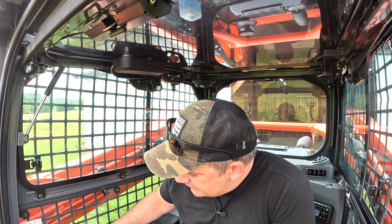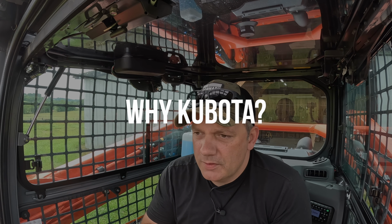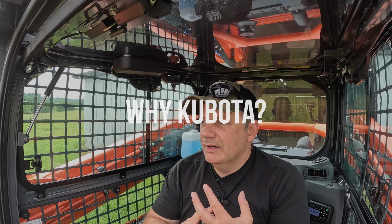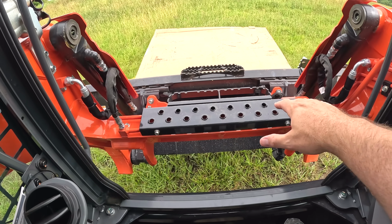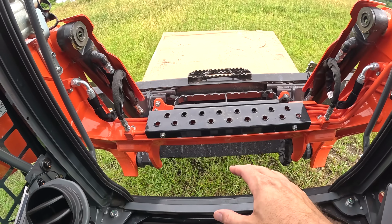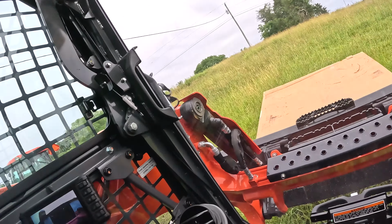But we're gonna go ahead and jump ahead to one thing, because I think it makes sense to talk about that now. And that is why, what's one of the biggest reasons I bought the Kubota versus a Bobcat, a Cat? ASV has really kind of come on the scene. They're doing some great stuff, but this is why right here. This boom, or lift arms, whatever you want to call it, when this is elevated, I can actually close the door with the boom up.